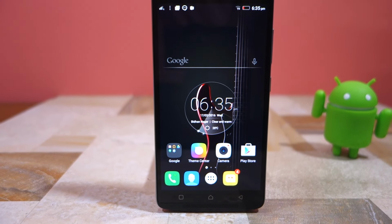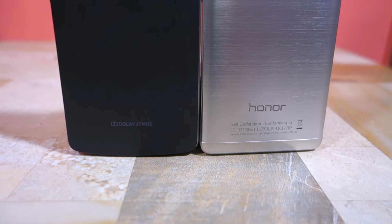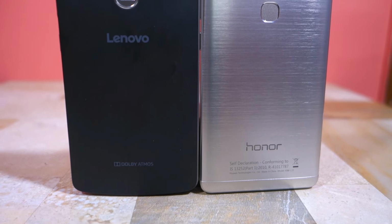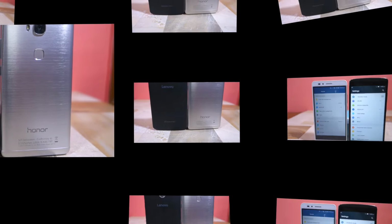Yes, the Honor 5X may feel more premium than the Vibe K4 Note, but in terms of design, the Vibe K4 Note wins it for me. The stereo speakers ensure that the phone has a very unique look and feel, which the Honor 5X is unable to match in my opinion.